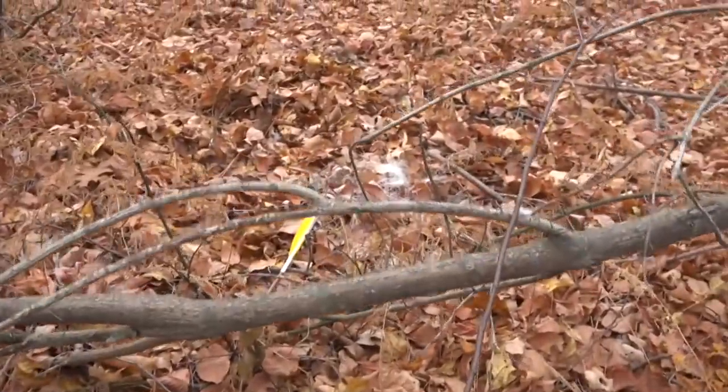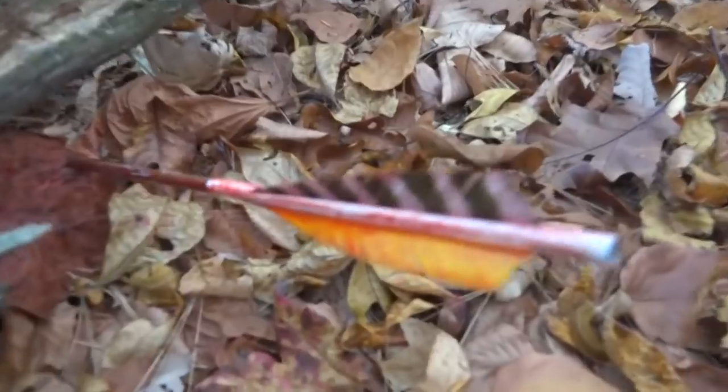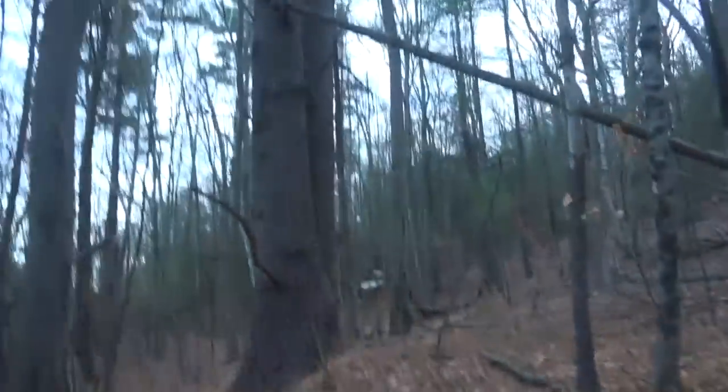Here's the first arrow and all the hair. The second arrow covered in blood. And I can see my deer laying down right over there. Let's go check him out. I've got my arrows collected in the quiver. So let's go get the deer. It's good blood.